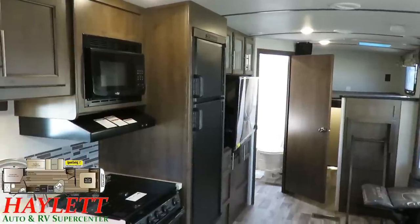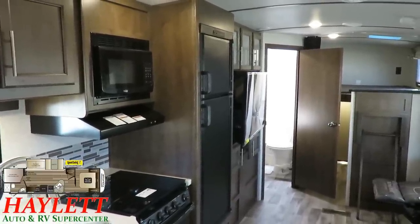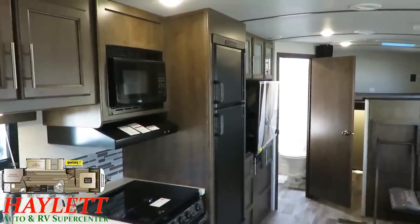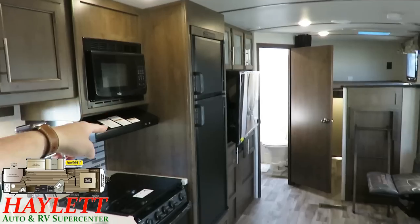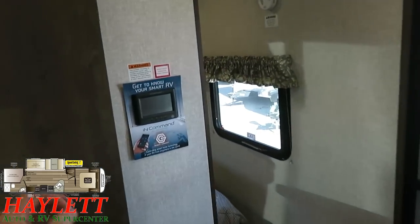If I need more clothing space, I have it. You'll never have too much storage, but you can have too little. And I don't think this RV is in any jeopardy of having too little storage anytime soon. By the way, 8 cubic foot fridge freezer, not a 6. Everything in a Cougar is just a slight bit bigger. That's really who these guys are. Everything a little bit bigger.